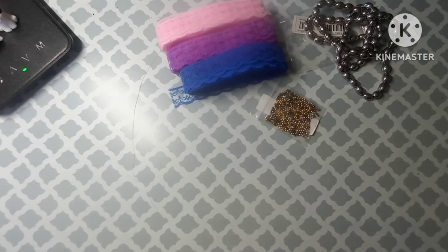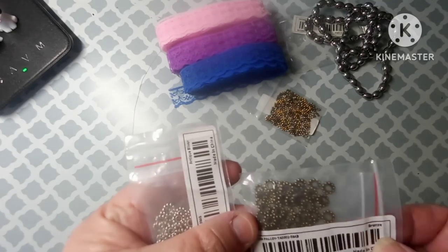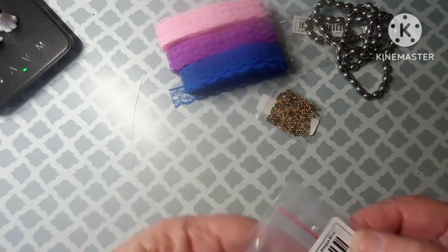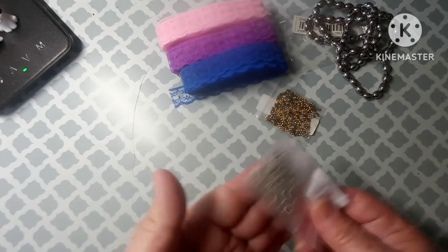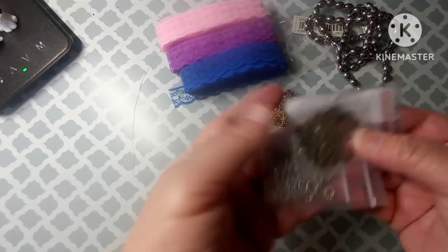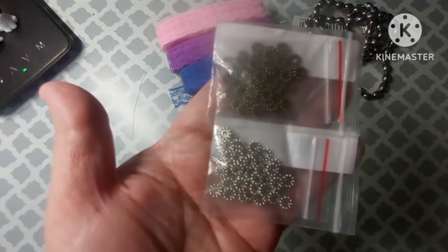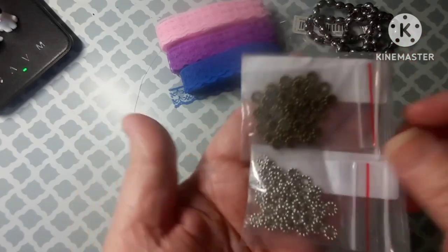So, the next couple things that I got were these. Now, this one is bronze, and this one is antique silver. Both of these were $1.69 each, and there are 50 pieces in each one.